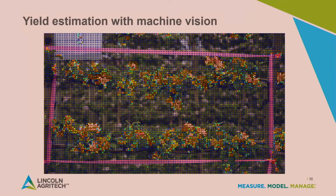Can I have my next slide, please? For example, this is exactly the same kind of technology, the same activation map, but in this case, we apply it to flower counting. So you can see this model activates strongly on the parts of the canopy where there are flowers. So you can do something like a flower density map or even a leaf area index if you've trained the model to activate on leaves.